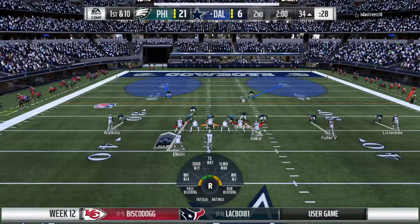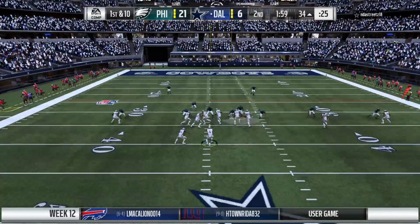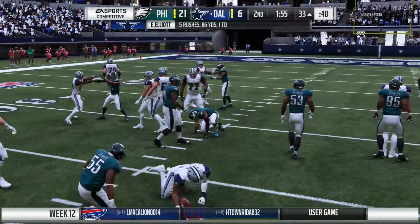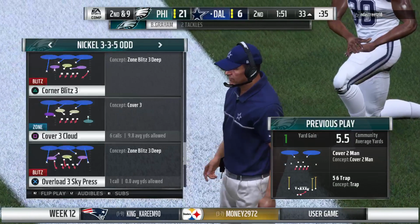Here we go. Green, 39. Green, 39. A first down carry by Elliott. And a short gain down to about the 33. Just a yard on the pickup there, and it'll bring up a 2nd and 9.